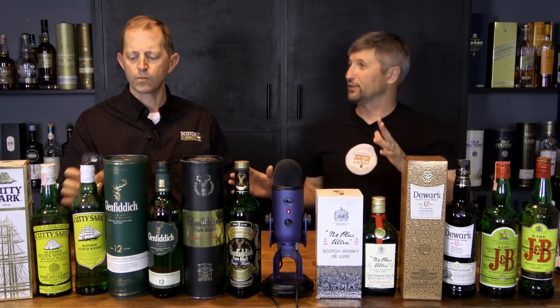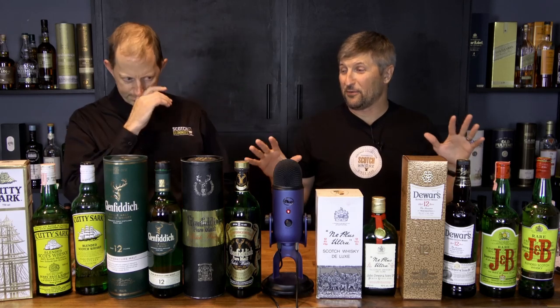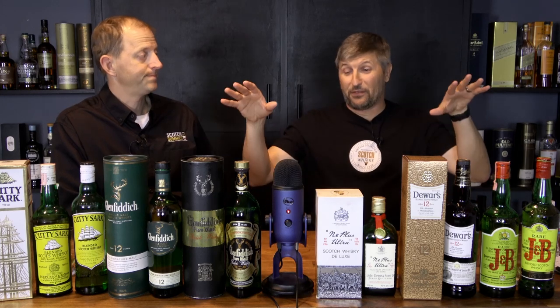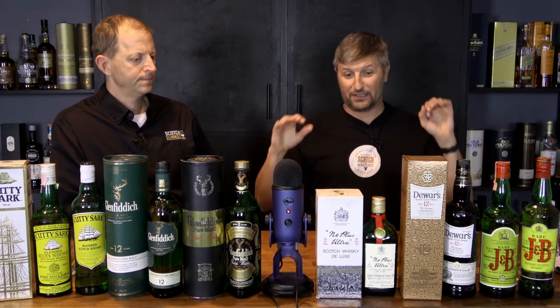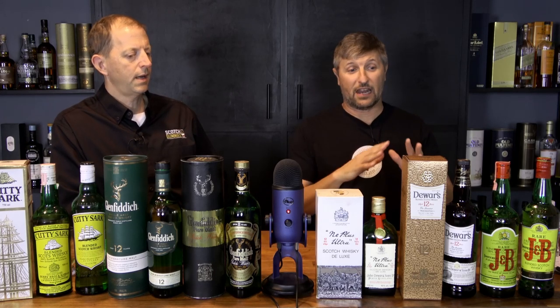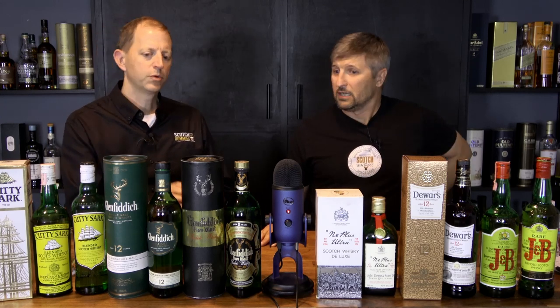If I have to make a conclusion here, I'm shocked that I'm saying it. Guys, the whiskey they were putting out 40 years ago, at least from this little demonstration, is hands down better than the whiskey they're putting out today. The Glenfiddich is probably the closest. But again, we're talking a 12 to an 8.